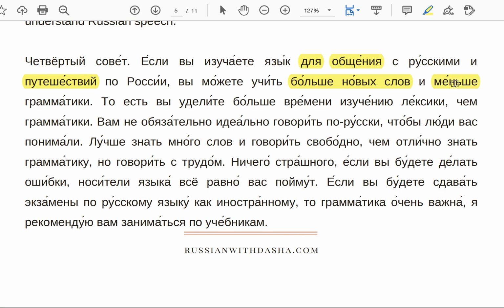И меньше, here we go again, меньше. So I don't even have to look at the next word. I know it's going to be in the genitive. Грамматики. So instead of грамматика, it's грамматики. То есть вы уделите больше времени, here we go, больше again, времени to what? Изучению лексики. So to the study of lexica. So it changes to lexiki because it's the genitive case. Чем грамматики. Okay. Вам не обязательно идеально говорить по-русски, чтобы люди вас понимали. Лучше знать много слов. Here we go again. Много is the trigger. Слов и говорить свободно, чем отлично знать грамматику.